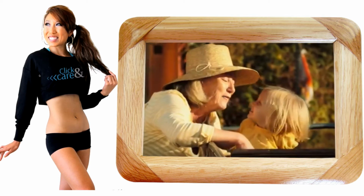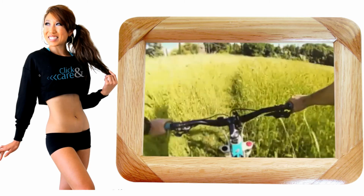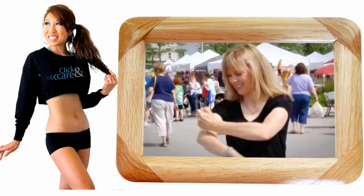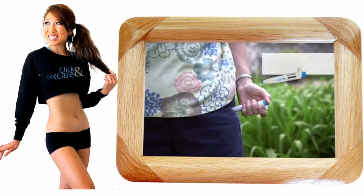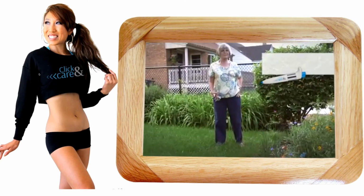And that is amazing news, because now you can get back to really living your life again, doing the activities you love, regaining your mobility, and feeling much better. The pain relief you need is just clicks away with Click and Care. This is a great value to finally get relief from your pain, and it's a smart investment in your well-being.